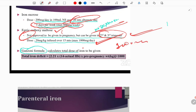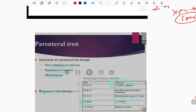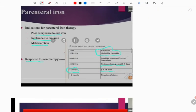Ganzoni formula to calculate the total dose of iron to be given. Total deficit: body weight into (target hemoglobin 11 minus actual hemoglobin) into 2.21 into pre-pregnancy body weight, plus 1000, is the deficit or maintenance iron dose to be calculated. The indications of parenteral iron therapy: poor compliance to oral iron, intolerance to oral iron, or malabsorption syndromes.